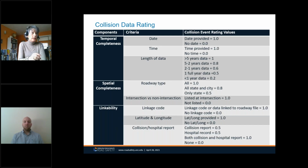Collision data rating. So this is just to give you an example. All of this again is in the report if you want to get the details. But temporal completeness, we looked at length of time versus four years. And again, each of these is rated differently for different types of data. So we did not use the same rating values for count data that we used for collision data. So this is just an example of what we did for collision data and how we rated that. So was the date provided, was the time provided, and how long did we have that data record?